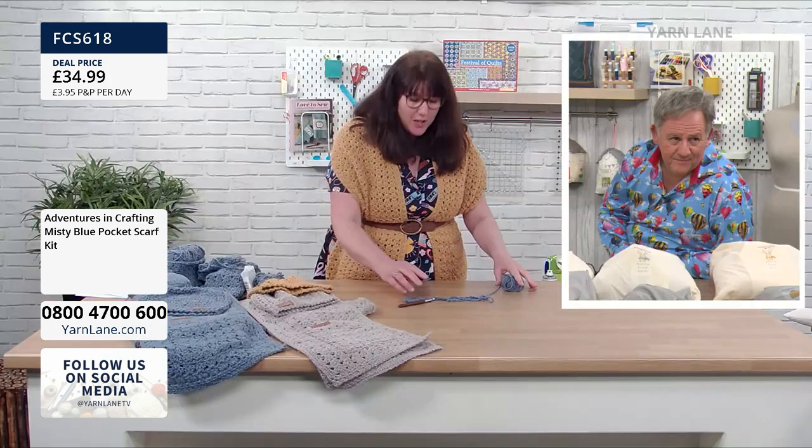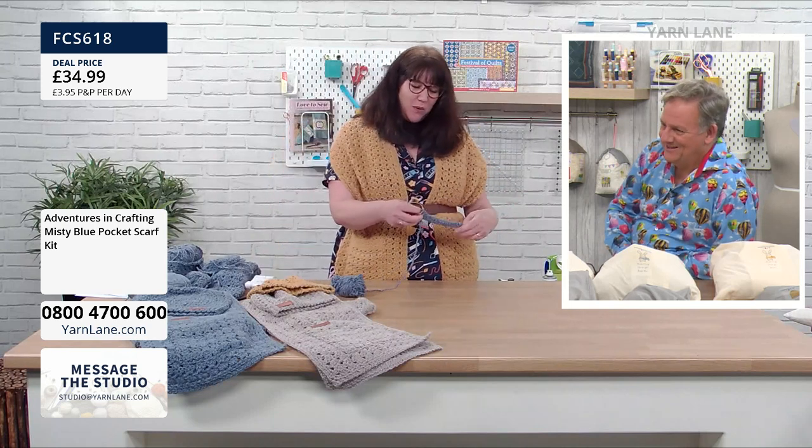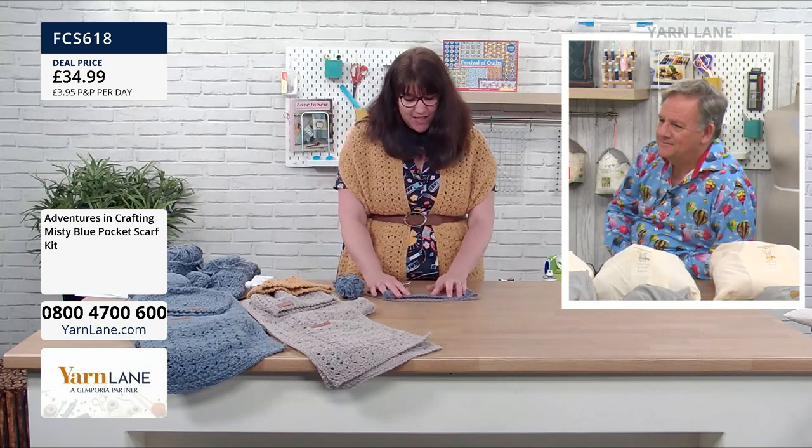So I have got another one I prepared. Okay, so has that pattern got a name? It's like a granny stitch, really. When you put three trebles, it's a bit like a granny stitch, but we're going to work it a bit differently today. Yes, you often get these clusters of three, and it just makes a really nice texture.